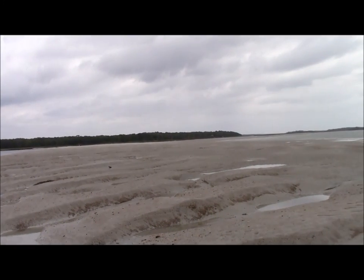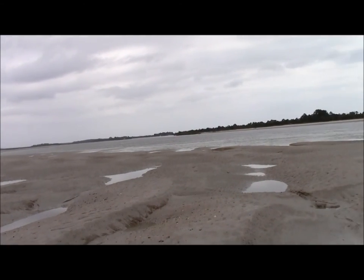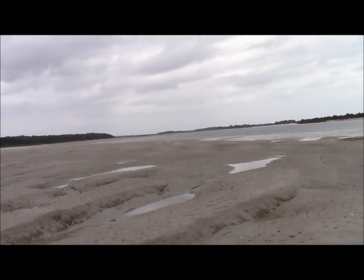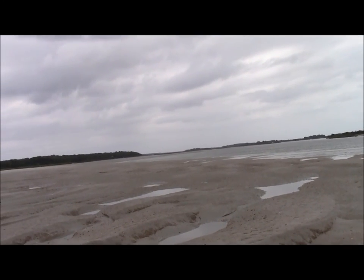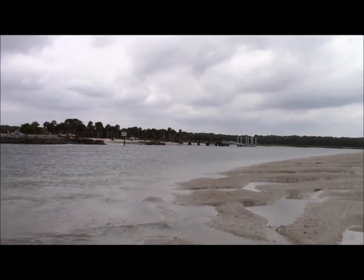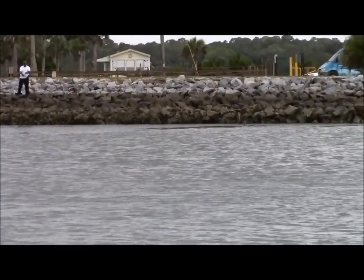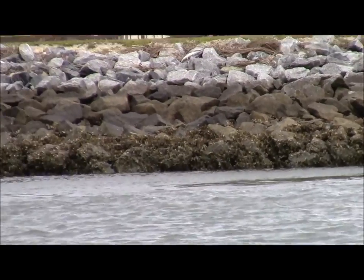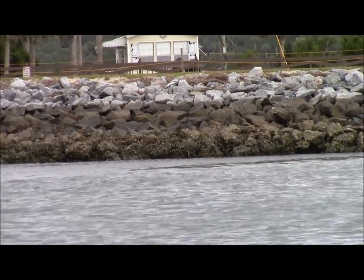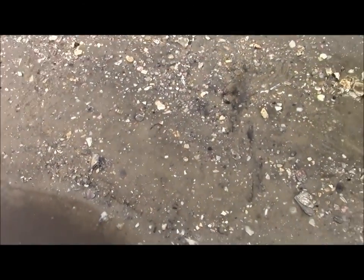I'm standing on it, and I'm on the lower end. This whole sandbar goes way back there. Now I'm going to show you the shoreline so you can see how much the tide's falling out. And see the water line? That's how much water's falling out of here.